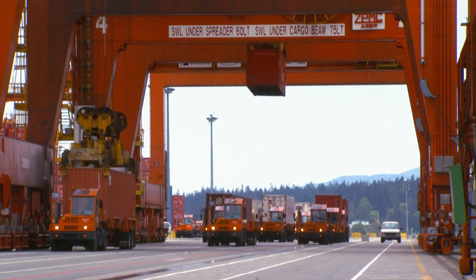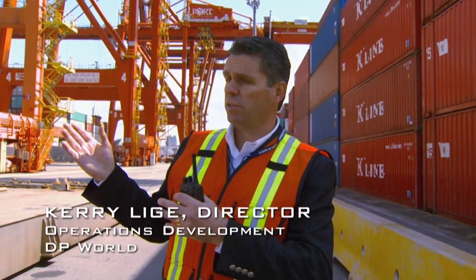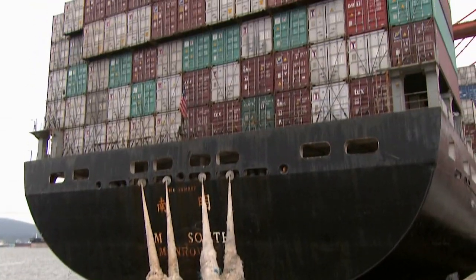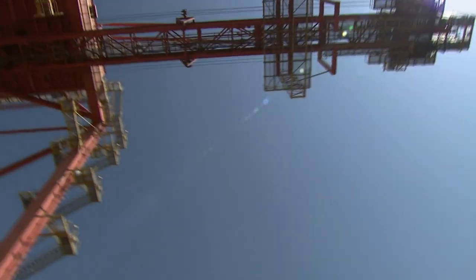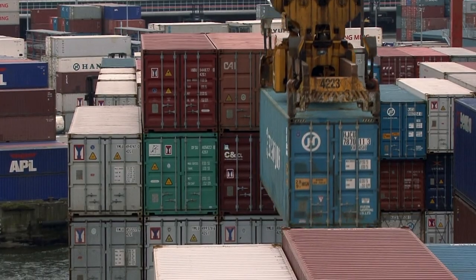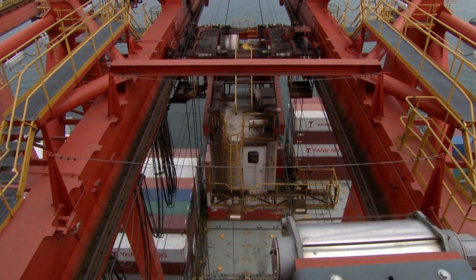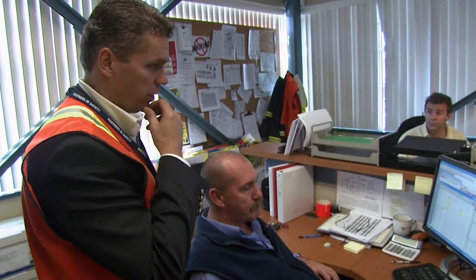There's huge consequences if we don't do the job that we're supposed to do. And our responsibility is to get it out within the time that we have allotted to get it onto its next port of call. With just 8 hours to move 340 containers off the ship and load 200 new cans, the terminal must run with precision. And so as far as we're concerned, we can be able to handle that cargo?